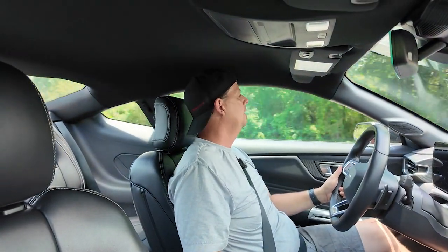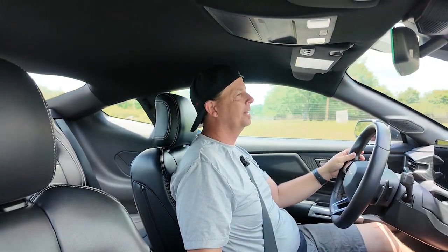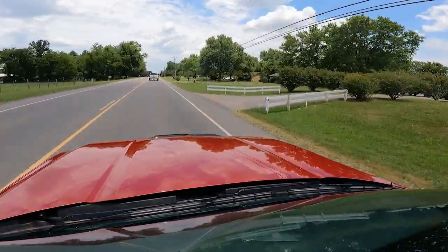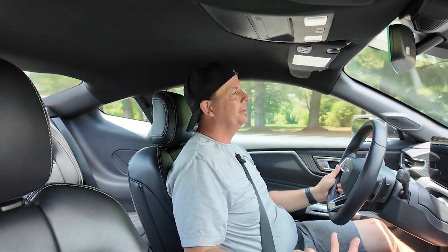So in the comments below, where are you at with this car? How do you see the Mustang fitting your lifestyle? We have no more really pony cars right now. The Camaro's dead. Like I said, the Challenger and Charger, who knows? It's sort of an EV. Maybe we're going to get the straight six in that, but it's not going to sound like this big V8 at all.